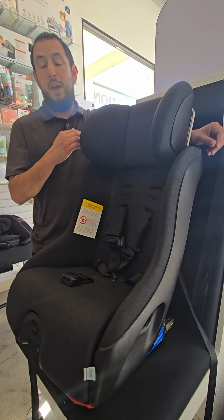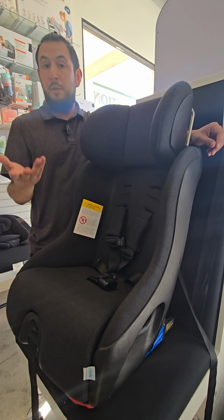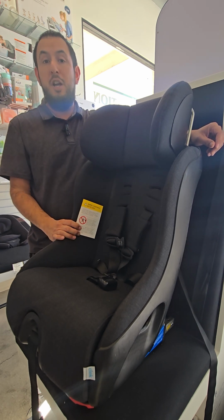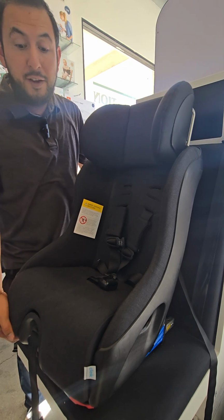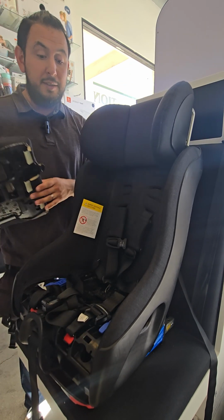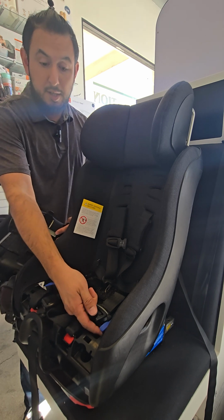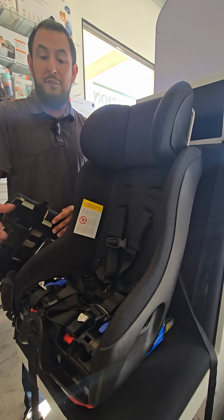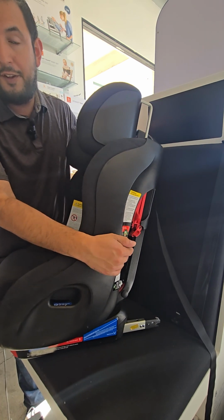The chair also has EPP foam around the entire seat to allow for a more comfortable seating position anytime your child is riding in the car. In terms of installation, the rear-facing lock-off devices make this car seat very easy to install rear-facing, and it's all color-coded. Everything blue on the car seat is for rear-facing, while everything red on the car seat is for front-facing.